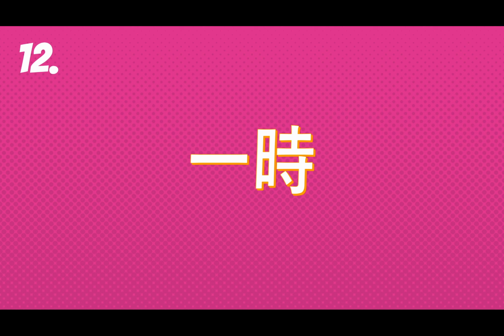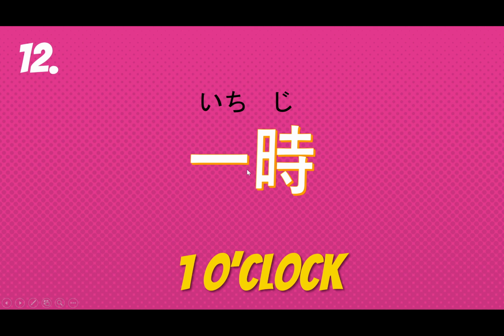Again, hint, it's related to time. Okay, everyone would have guessed the first kanji and might have been stuck on the second one. The second one is pronounced as ji over here. It's ichiji, 1 o'clock. The first kanji is ichi, a simple horizontal stroke, the first kanji that you learn. And this one is ji. It means clock here, but when it comes with the kanji for gate, that becomes jikan. Jikan means hour. So ichijikan, 1 hour. But this means ichiji, 1 o'clock.